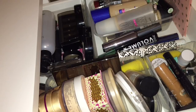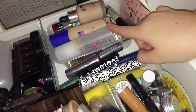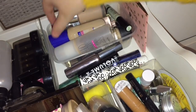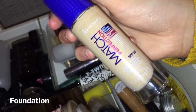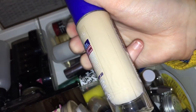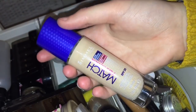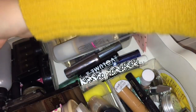So, moving on to my actual drawers. So in my first drawer, I have my face makeup and things. So over here in this corner, let me just move the camera, I have my foundations and concealers and primers. So I recently picked up the Rimmel Match Perfection Concealer in the shade 100 Ivory. I've never tried this out before, so if any of you guys have, please tell me down below, because I want to know if it will work for my skin.